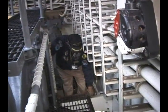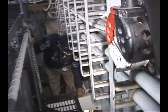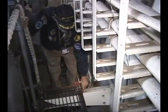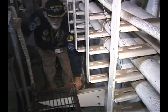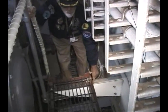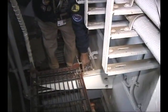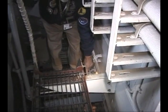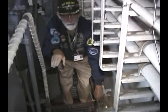All right, now this red and white painted device here is the propulsion shaft. It's about 18 inches in diameter, and it's painted red and white so we can tell which way it's turning, and for other reasons, which I'll talk about when we get over to the throttle board.